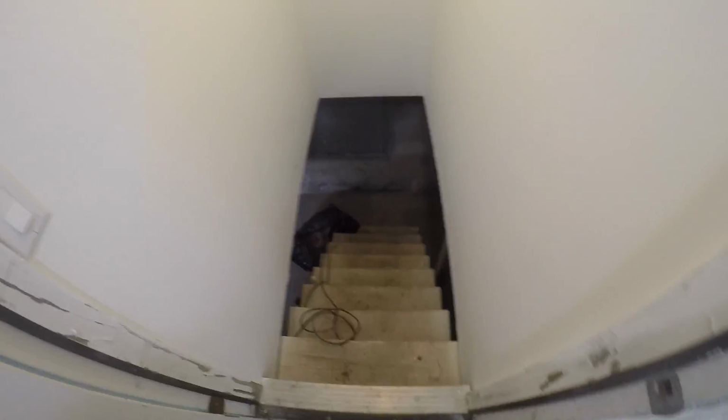What's this blue wire? I don't know. Because I ran over it outside a little bit. I don't know what it is. It looks like it's cut off. It looks like it doesn't matter. A lot cleaner down here.